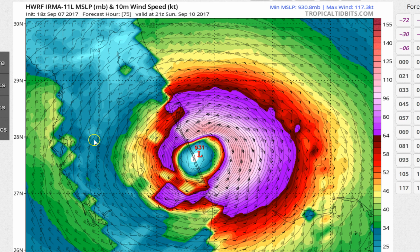Head westward from Lakeland over to perhaps the Tampa area, and we're seeing winds that aren't nearly as harsh. We're seeing sustained winds right around 40 miles per hour, maybe gusting to about 55. And then as you head closer to the coast, the winds do pick up again because the wind's unimpeded by the friction of the land.